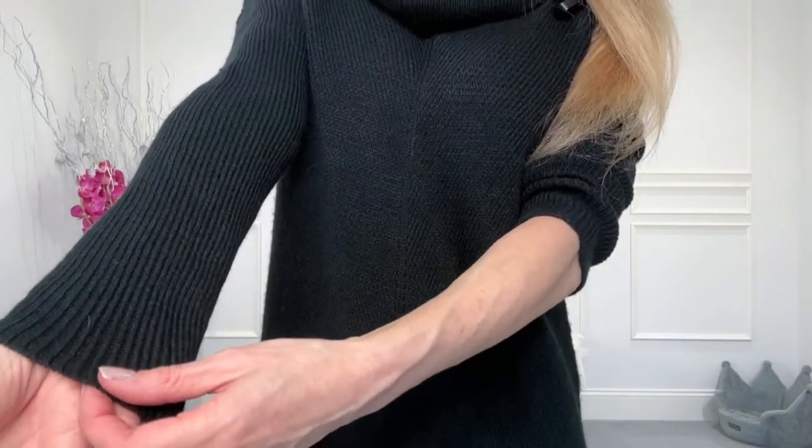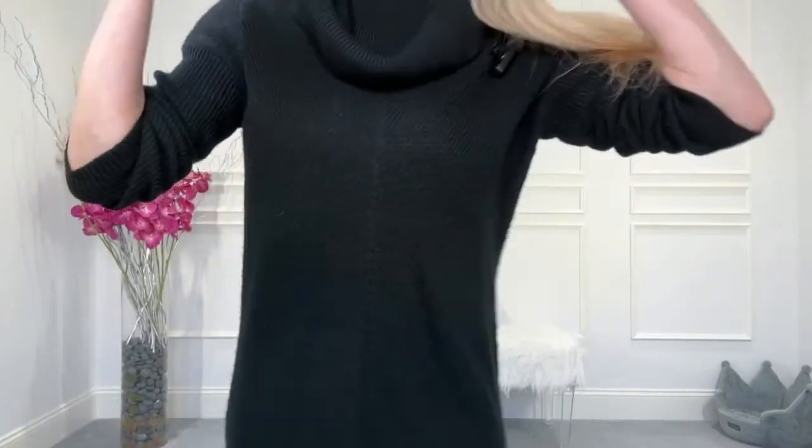The sleeves have got that rib going all the way down. And then the neckline is a much looser roll neck. It's a big funnel neck, and then you just roll down, and you can play with it, but it just kind of naturally does its own thing and sits how it wants to, honestly, to be fair.